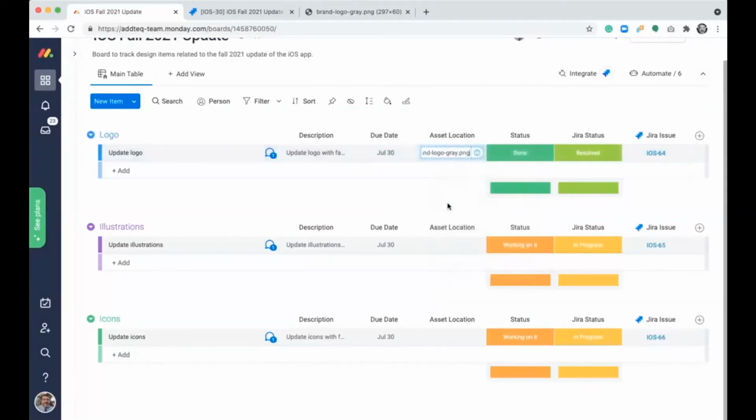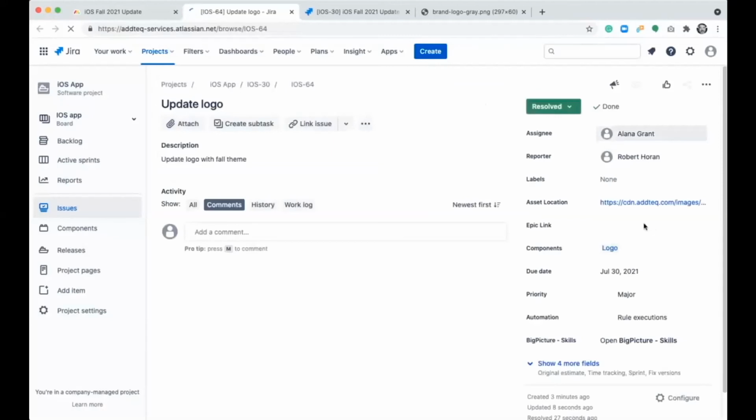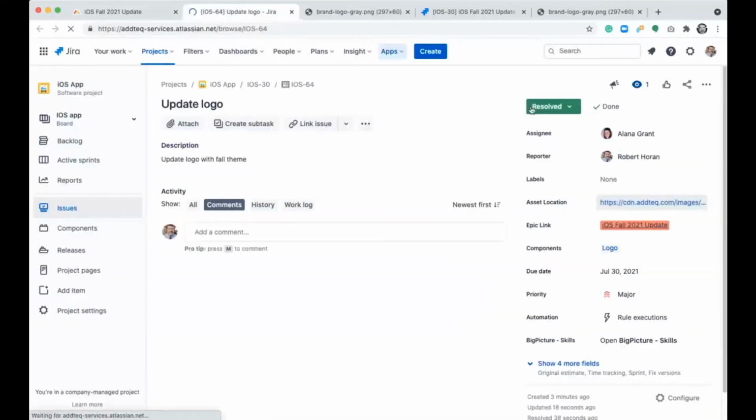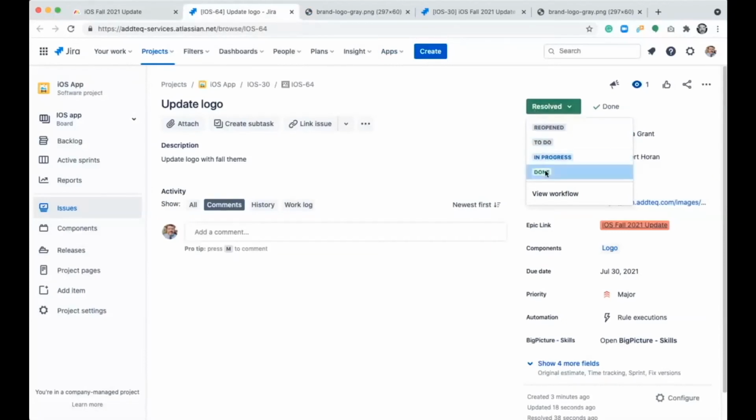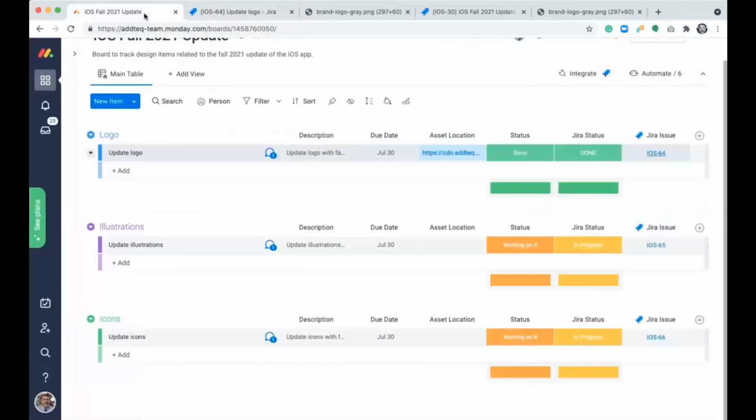So in Jira, the product team will see that their issue has been resolved, and they'll have a URL that they can click on to see the logo and review the work, which you can see here in the asset location field. So they open it up, they review the logo, and they're happy with the work. So they're going to close this item. They could reopen it if they need it as well, as we saw with the legal team.